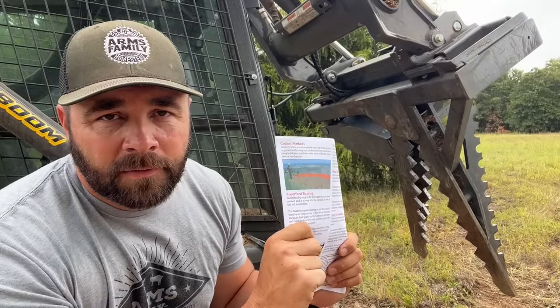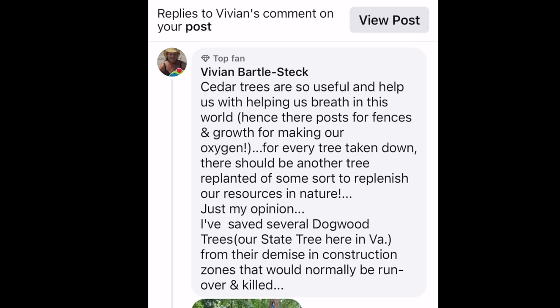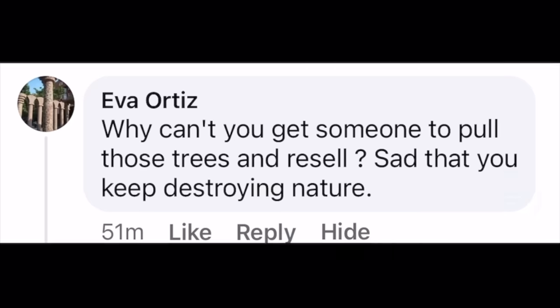on this because of some comments like this. Vivian said, "Cedar trees are so useful and help us with helping us breathe in this world. Hence they're post for fences and growth for making our oxygen. For every tree taken down, there should be another tree replanted of some sort to replenish our resources in nature. Just my opinion. I've saved several dogwood trees, our state tree here in Virginia, from their demise in construction zones that would normally be run over and killed."